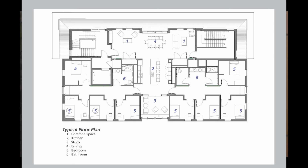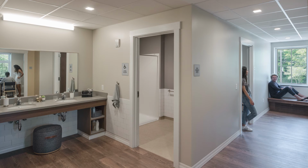When we look at passive house, we were spending about a 3% premium at the beginning of the job for 50% energy savings. And I think once we started talking in those terms, Bowdoin could really see the benefit to their bottom line.